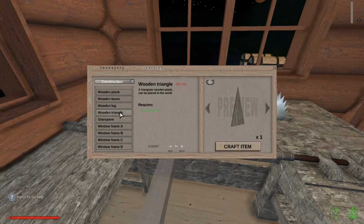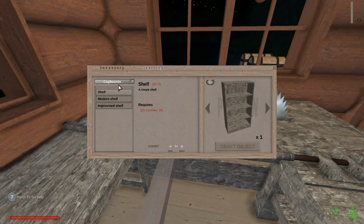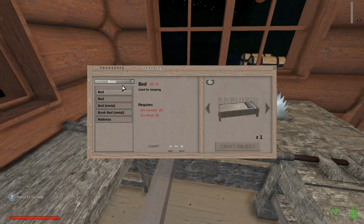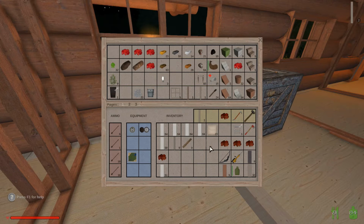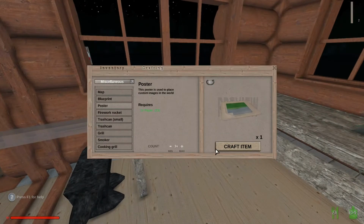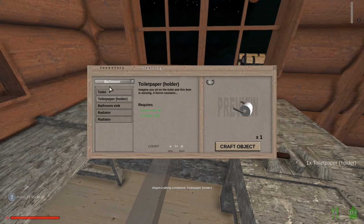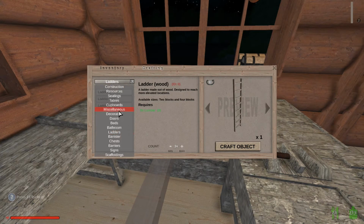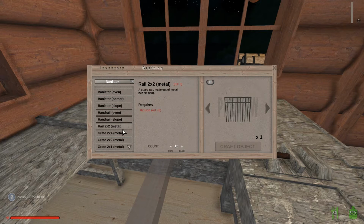We can't make the glass look like anything other than a pane, can we? Can we use frame for anything? Don't think so. Is there anything else that we can change and turn it into something useful? Ooh, toilet paper holder. Let's quickly grab an iron rod in that case. Is that this one? Yeah. Ladders.